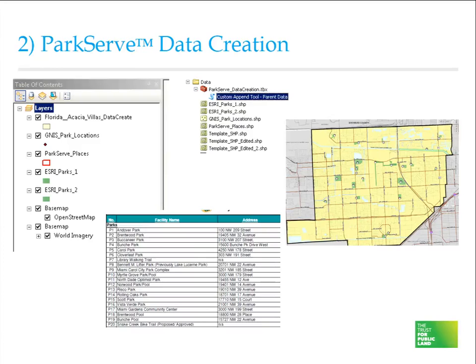There could be parent data. So we collect data at the county or MPO level, and possibly that place said, oh, the county manages our data, or the MPO probably has it. And so we could use parent data to help us capture that place's park system. And then obviously there's the workflow where there's no information at all, which is essentially using Street Map, GNIS, park location point data, aerials, and parcel data to try to capture where their parks are located.